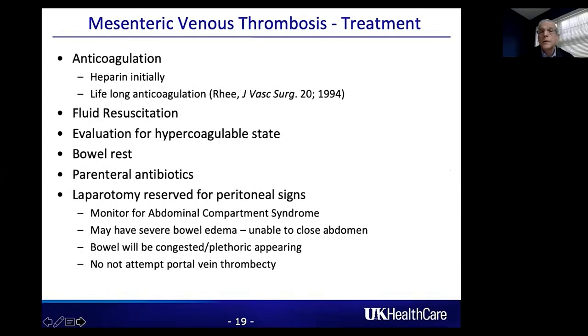That would be another indication for a laparotomy. If you do a laparotomy, they may have such severe bowel edema that you have difficulty or are unable to close the abdomen. Often, if you look at it, the bowel will look pretty abnormal because it's congested and it has a bluish appearance. I would also suggest that you really shouldn't make any attempt to do a portal vein or a superior mesenteric vein thrombectomy. Inevitably, this will fail. They will rethrombose, and so it's just not worth the effort to even try it.